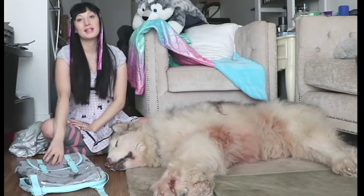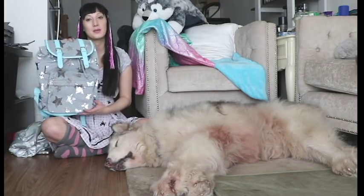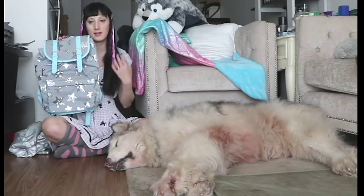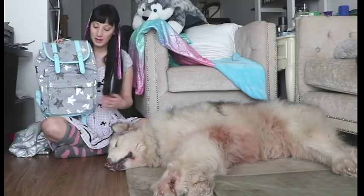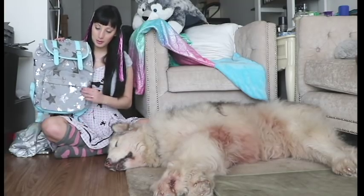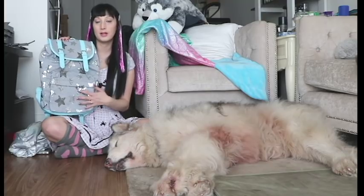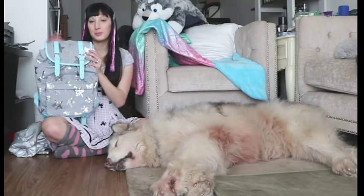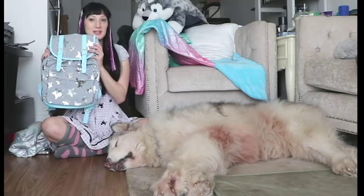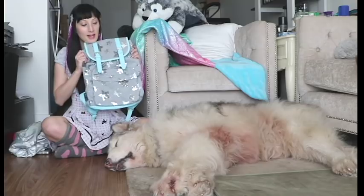And I also got a new backpack for our trip. I like taking backpacks with me on road trips because this fits everything I need and everything Danny needs as well. So I can put his poo bags, water bottle and water bowl in the front, and there's also room for treats, and then I can put all my stuff in the back. So yeah, these backpacks are great for traveling with Danny.